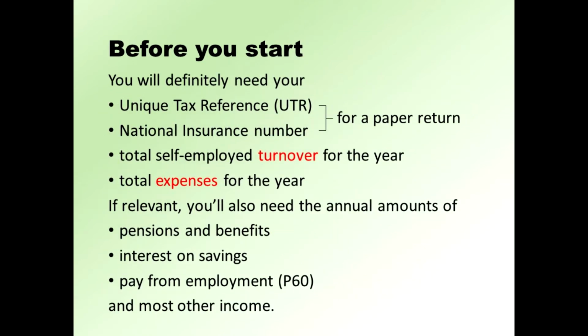So before you start, it's useful to pull some things together. If you're doing the paper return, make sure you've got that unique taxpayer reference and your national insurance number at hand. You'll need to put them on the form, and we'll see where in a moment. The two key figures that you'll need to enter when you come onto your self-employment return are what's called turnover, and that's all the money that's come into your business over the year. So that might be things you've sold, fees from clients for services you've provided, and so on. And against that, you want to log the expenses that you've had in your business.